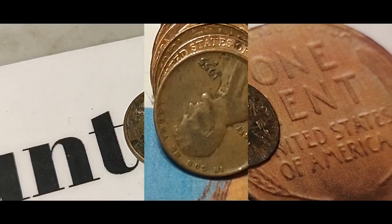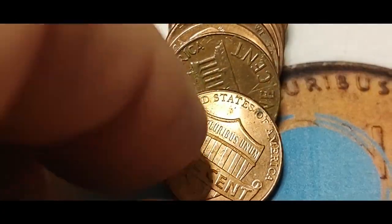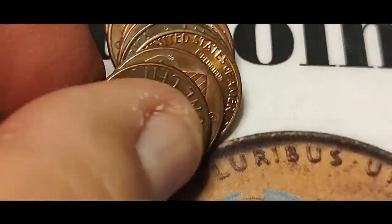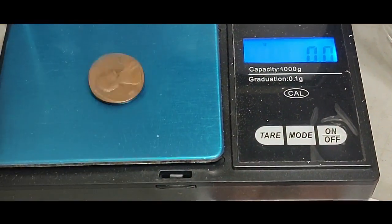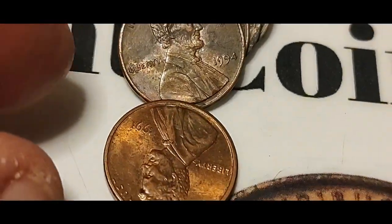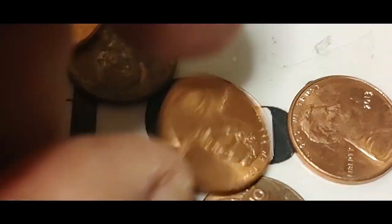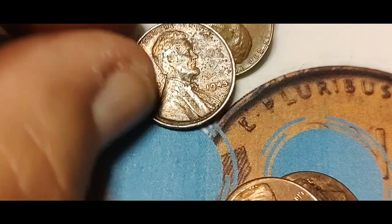I did get a couple of gnarly ones. I am like a dozen rolls in, and I finally get to my first wheat penny. It's a 55D. Finally. There's wheat penny number 2. 1945, Philadelphia.